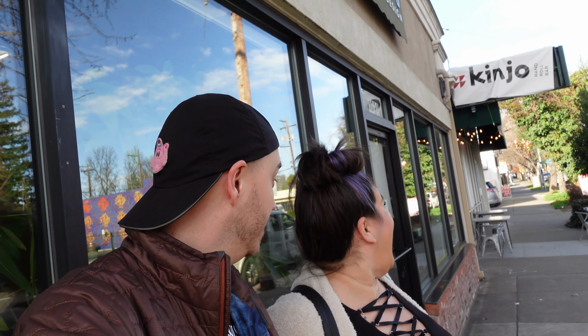Yeah, sushi time. Kinjo Hand Roll Bar. Yes. And actually, Kinjo means neighborhood, and it's in our neighborhood. It's right around the corner from us. If you watch any of our Creative Space videos, it's literally next door, right around the corner from Creative Space. So, I'm excited to go try some new food. I would say this is on 16th and U, downtown Sacramento.